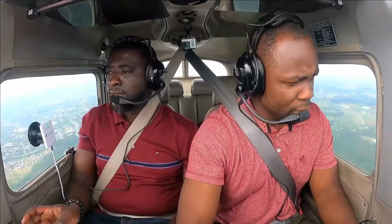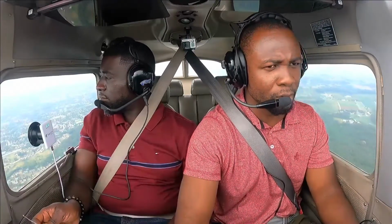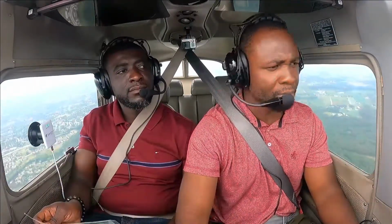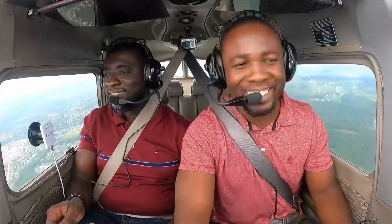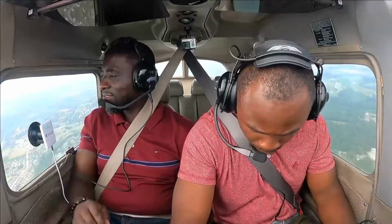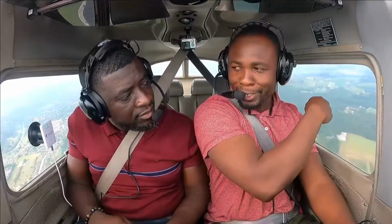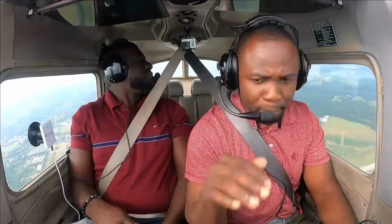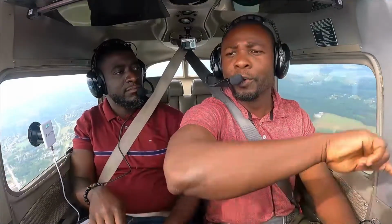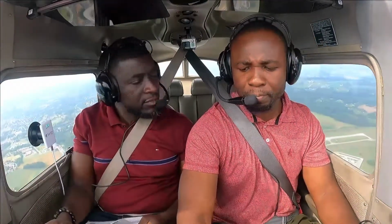Carroll traffic, Cessna 2621 Zulu, overflying the airfield for left downwind runway 16, Carroll. Alright, so this is what we're going to do. We're going to go past the airport a little bit, and then we will loop around while we're descending to 1,500. Alright, ready? Yep.